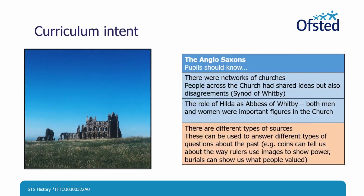And so to return to curriculum intent one more time, we might also, in our curriculum intent, include specific disciplinary knowledge, which can be taught through our Anglo-Saxon topic. For example, that there are different types of sources, or that they can be used to answer different types of questions about the past. Again, all of this, the knowledge of the past that we want pupils to develop, the knowledge of how historians study the past that we want them to develop, is all part of our curriculum intent.